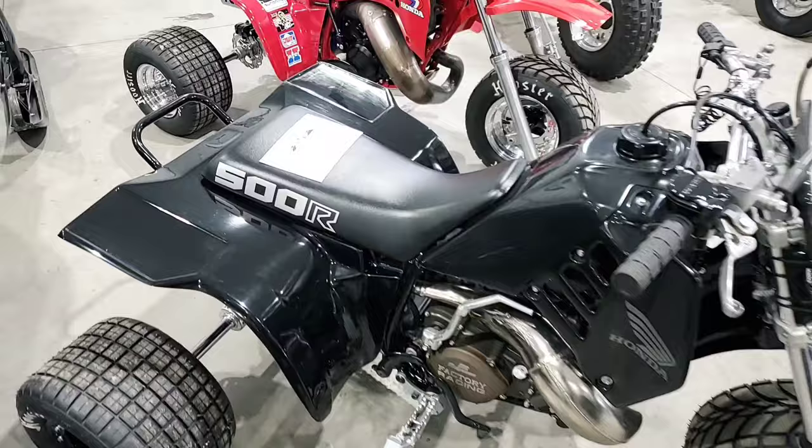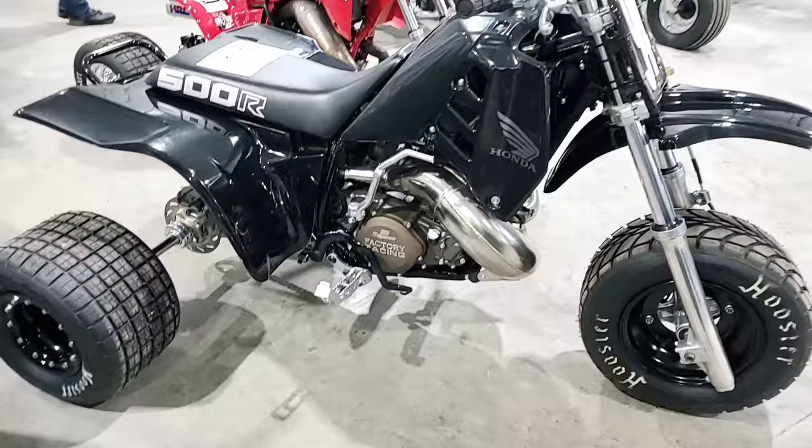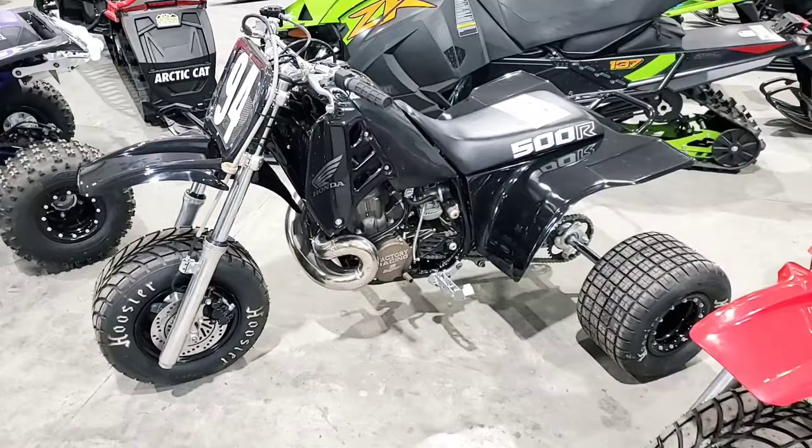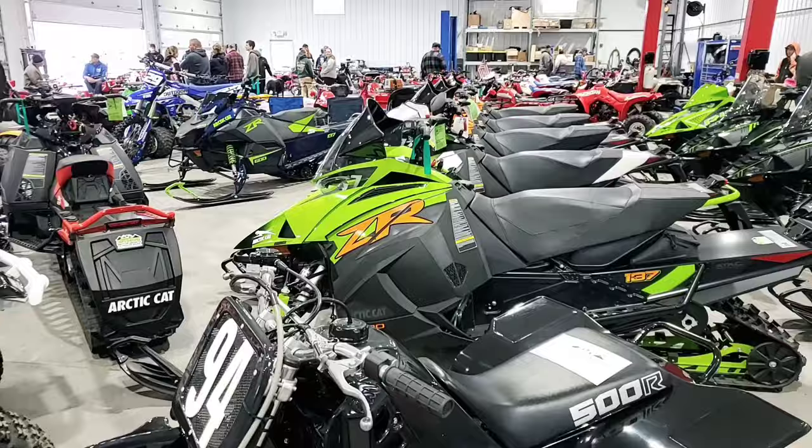This was built by the infamous Pat Farnham. This sat on a shelf above a dealership south of Albany, New York, for a number of years. That's where Toby acquired it from, but it was built by Pat Farnham. Where's Pat? There he is.